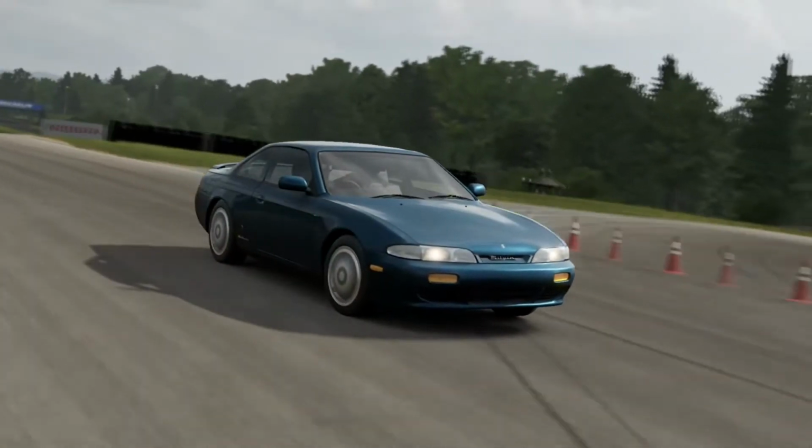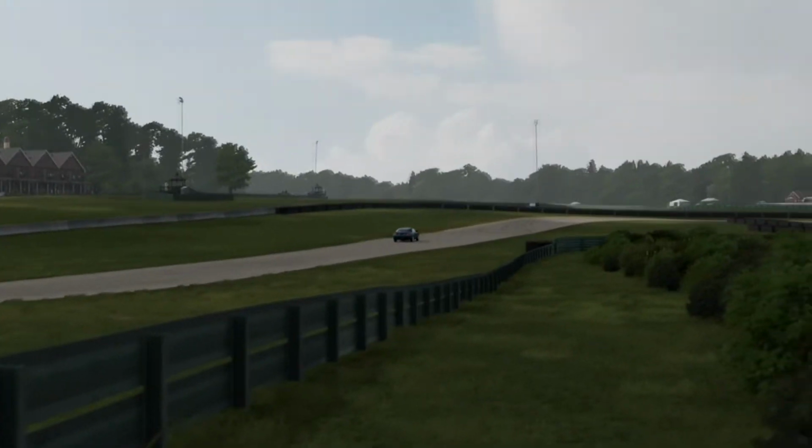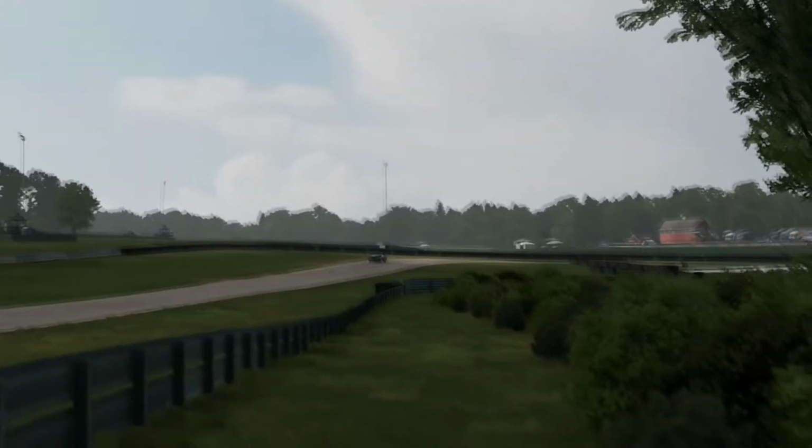It's the king of drifting, and yet is often forgotten in the mainstream culture. It's the Nissan Silvia.